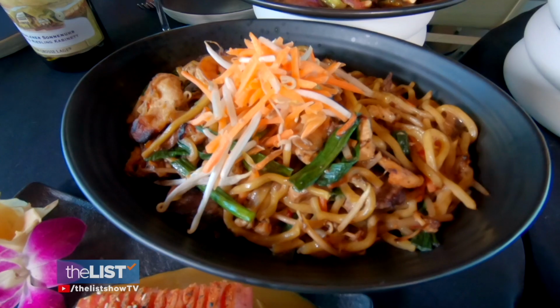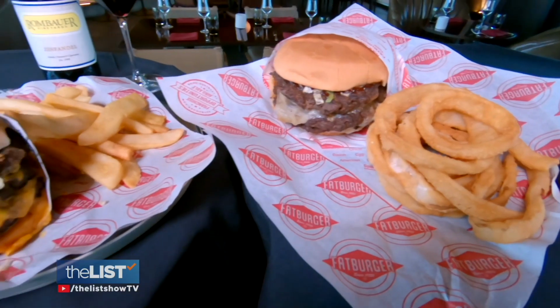What is that over there? Fries are always better when you steal them. We're pairing wines with food to keep you warm and happy this winter.